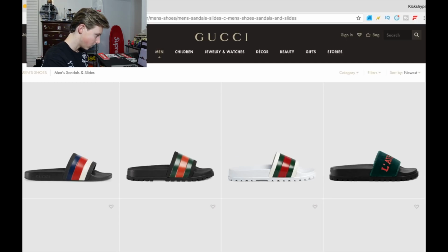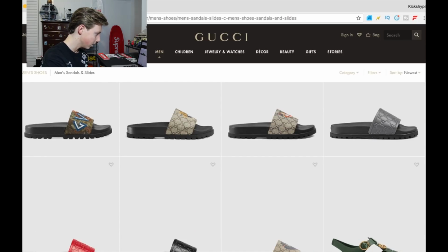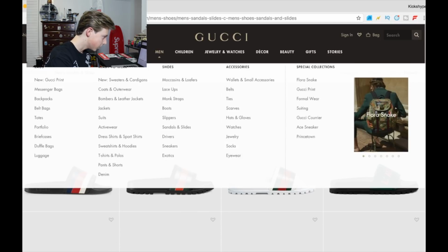So not a bad price. It'll probably go down further, probably get more expensive. 370, and it's only going to get to like 500 and more probably, 620, so there you go for some slides. So if you're looking to not drop too much money on slides, there you go, it's right on the Gucci website. Let's see what else we could find.